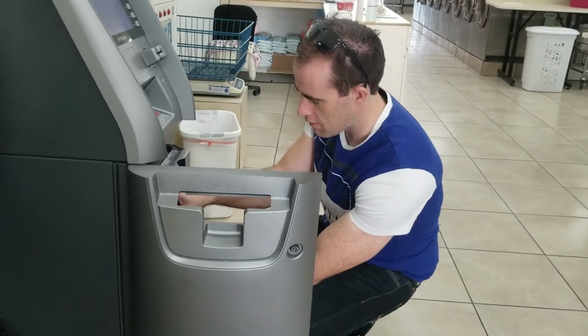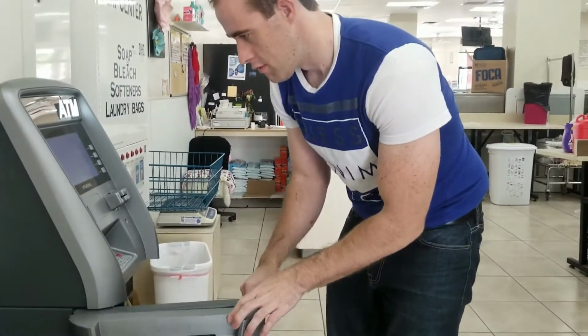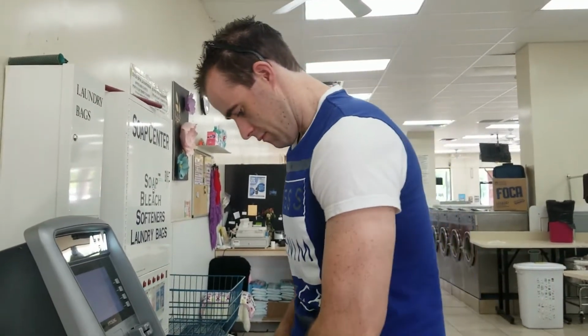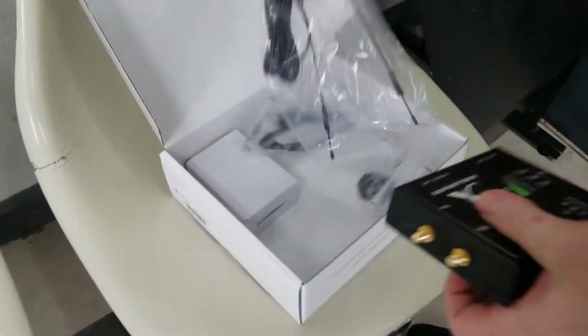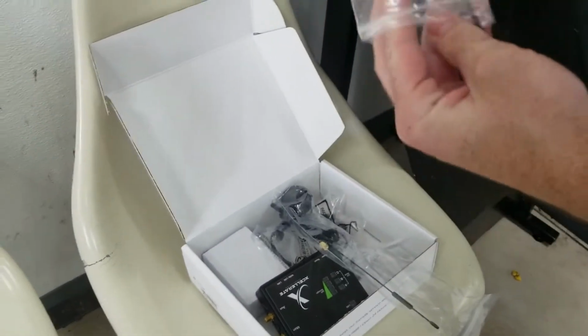When we did get in the laundromat, I let the employee know that we were there to fix the ATM. It had been out of service for a couple days due to the router missing. So I just wanted to let her know that we're going to be fixing it and it'll be up and running. She did mention that there were some requests that morning about it, so she seemed pretty excited that we were there to fix it.